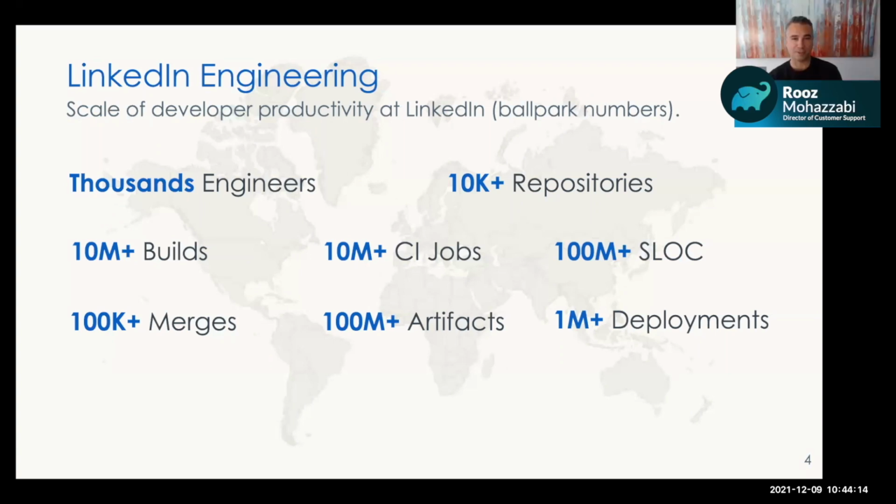Very interesting. Very interesting. Thanks for sharing that. Super cool. All right, we got to keep it moving here.